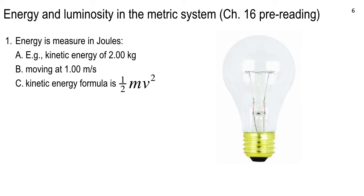So we say it's a derived unit. It's based on this idea of kinetic energy. Now, luminosity is rated in watts. And 1 watt is 1 joule per second.